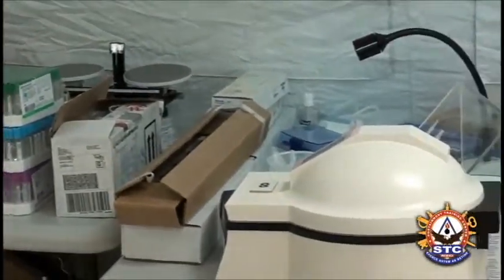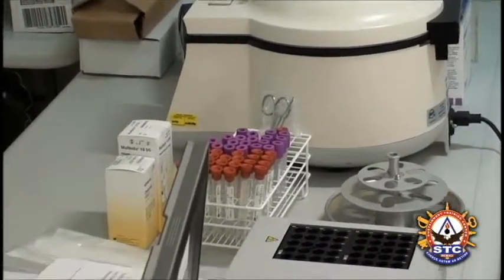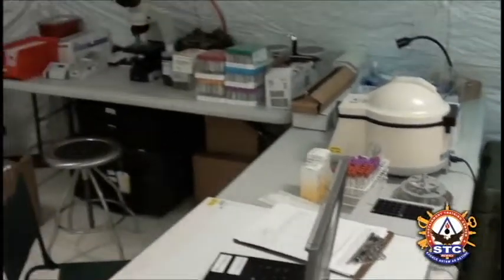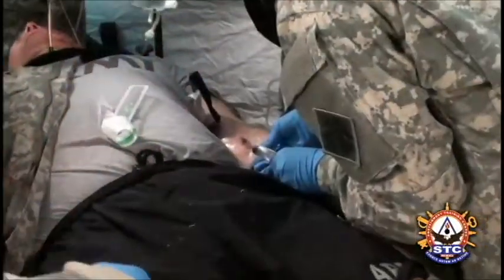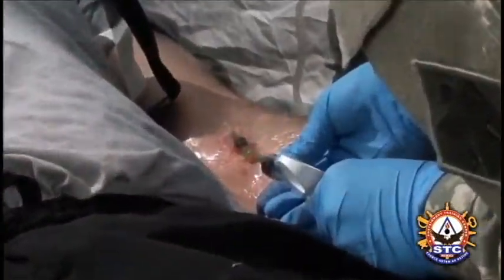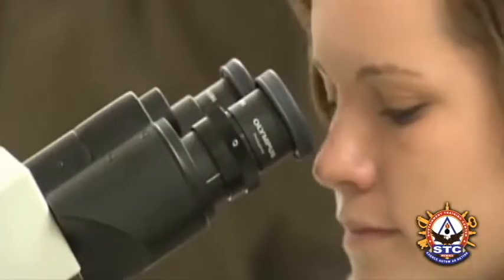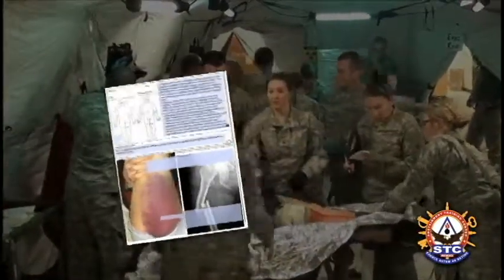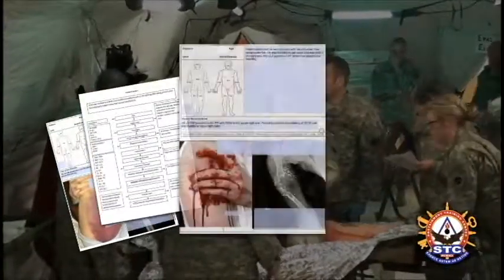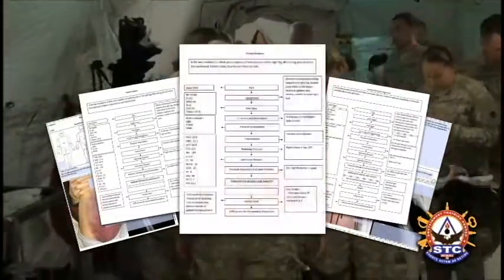Our fully functional laboratory challenges the lab technicians on tasks they would see in a real-world Role 2 facility. Some available training opportunities include the storage of whole blood, spinning down of samples, and microscopic evaluation to count blood cells. Our point-of-care iStat blood analyzer is available to draw lab based on the provider's intent and to help facilitate treatment. Lab techs also have the ability to perform other point-of-care testing such as rapid strep, rapid flu, urinalysis, and fecal occult blood tests. Training scenarios are pre-populated with appropriate lab data that corresponds with the presenting injury or illness.